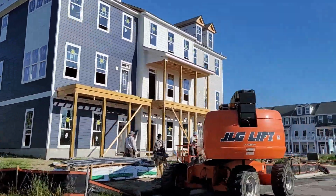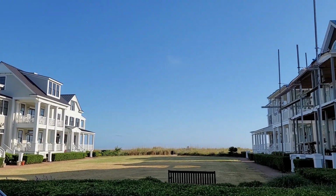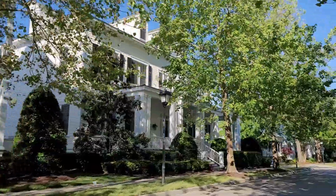Now if you pivot over, you've got East Beach in that corner, which is a premier neighborhood built just recently that has a totally different feel than the rest of Ocean View. And next to that is Bay Point, which also has a nice feel to it.